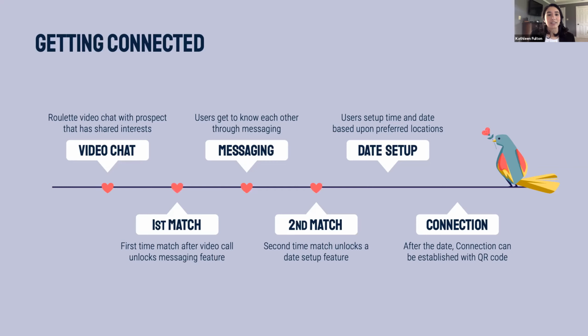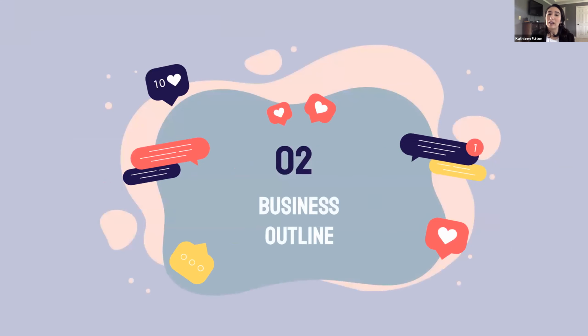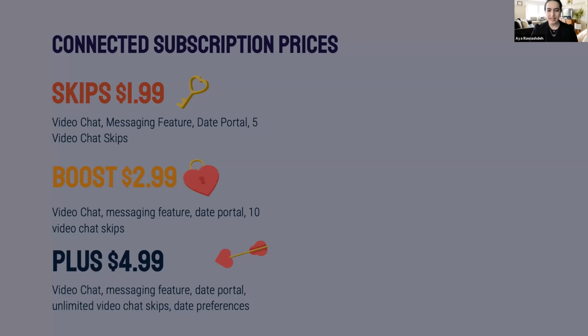Matching for the second time unlocks the opportunity to create a date. Now both users can go on a date, which brings up the question, what's next? If the date is going well, then it's time to solidify their connection with a distinctive QR code. Once the users have exchanged QR codes, they will finally have access to their date's profile. We believe that most dating sites rely on profiles, and we wanted to stray away from that. I will now be handing this off to Aya, who will be covering the progression that we have made with our business plan.